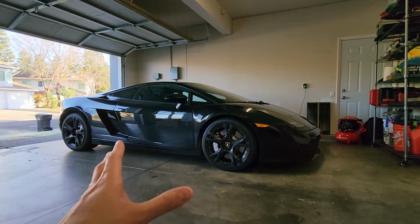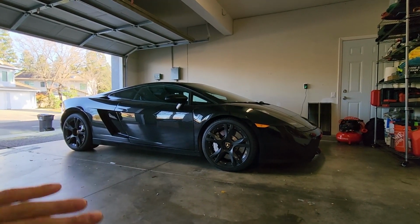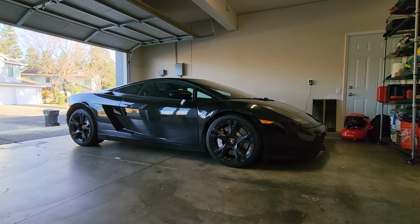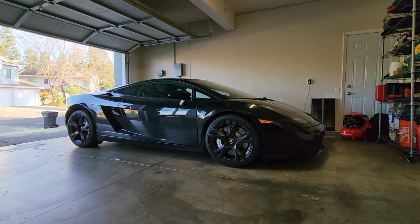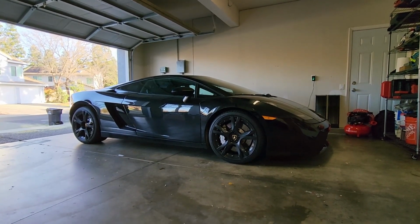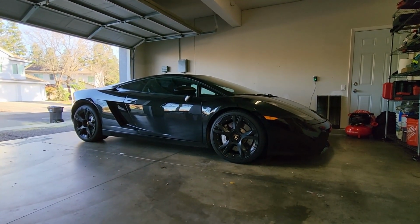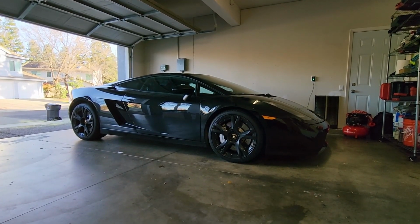So right now, this is a clean bill of health. Like, I could track this thing. We did the fluid changes, everything, brake fluid, everything is good on this car. So like I said, I could track this thing today. I might actually do that.